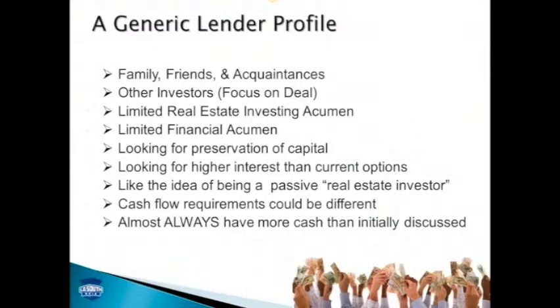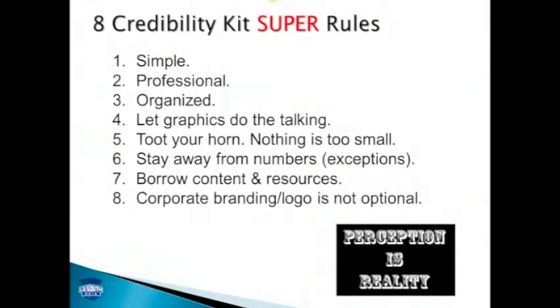And then the most important thing you need to know about the lenders here is that they almost always have more cash than they initially told you they had, which is why every time you go around the circle once, that ripple effect gets bigger and bigger and bigger, because money comes out of the woodwork and magically an extra 100,000 appears, or magically Aunt Maud comes to the table with a whole bunch too. So private investors, especially on a one-on-one deal, usually come in with the least amount you will ever see from them.